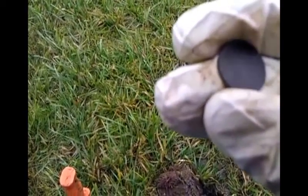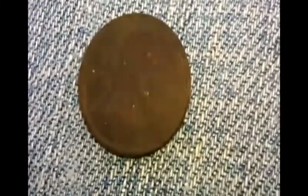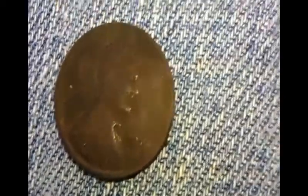Wow, does that say 1918? I think it's 1918. That's crazy. Let's see. Wow, 1918. Are you freaking kidding me? It's just weird. What the heck is that doing here? Wow.